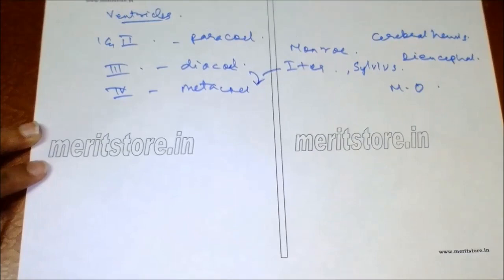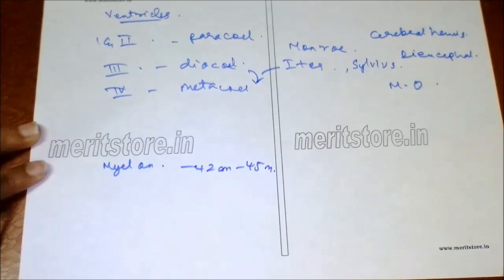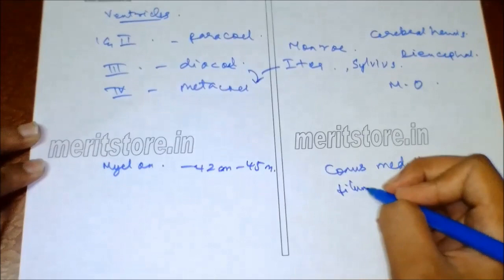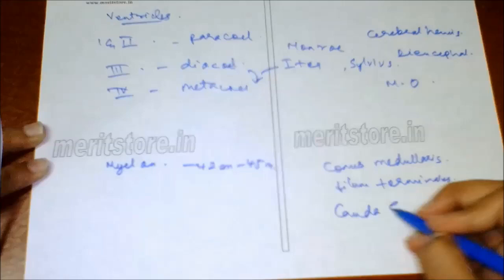Then comes the spinal cord, which is known as myelon. It is about 42 cm to 45 cm long, 2 cm thick, lodged in the neural canal of the vertebral column. After the second lumbar vertebra, it tapers to form conus medullaris. It ends in a thread-like structure called filum terminale. Beyond this, there is a fibrous, horsetail-like structure of meninges, which is known as cauda equina.